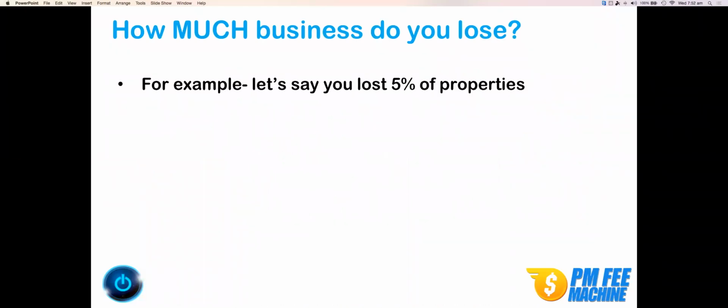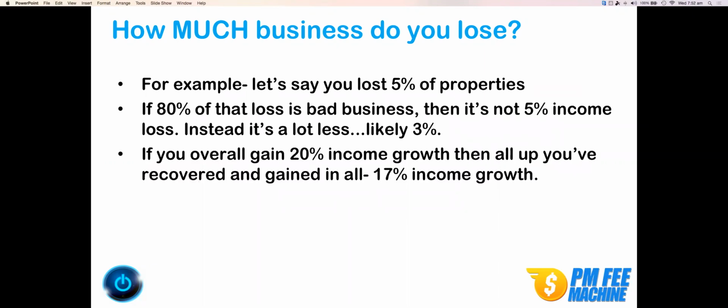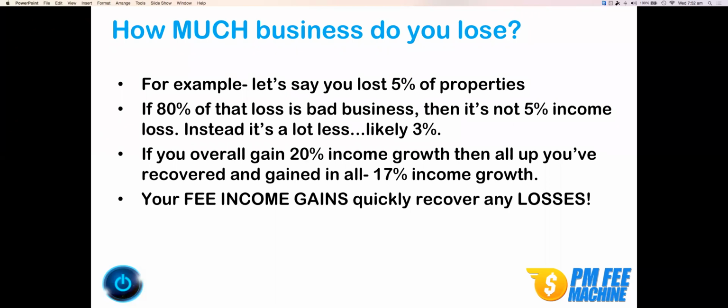So for example, let's say you lost 5% of properties. Let's say that you did. And if 80% of that loss is bad business, then it's not going to be a 5% slab of your income. It's probably going to be 3% because they were paying a lot less anyway. And if your overall gain is, say, a 20% increase in fee income, well, that's a 70% growth in your income. So you could quickly gain back any losses. This is why this is successful.